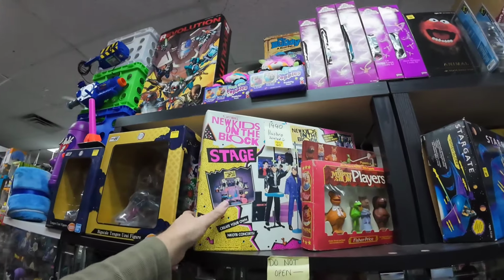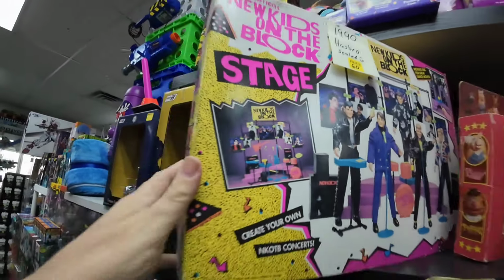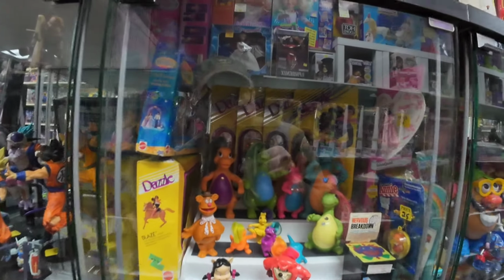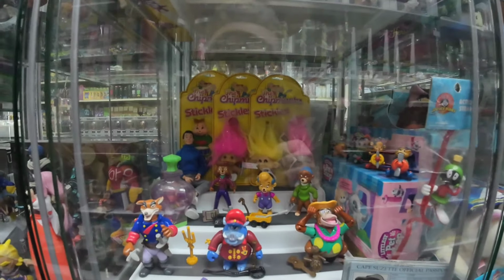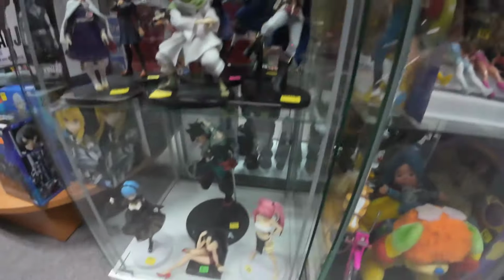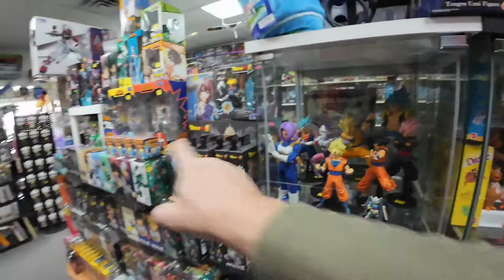Look, the Kid Blocks. Box set 1990 from Hasbro. There it is there. It's wild. Look at all this Muppet stuff here. Get Dazzle from the box. A lot of Trolls. Some more figures here. Wow, this is great. Also anime. Lots of anime here along here.